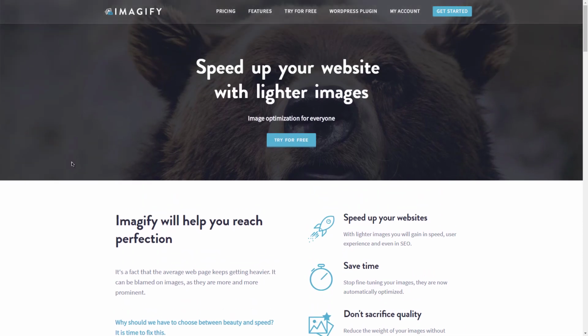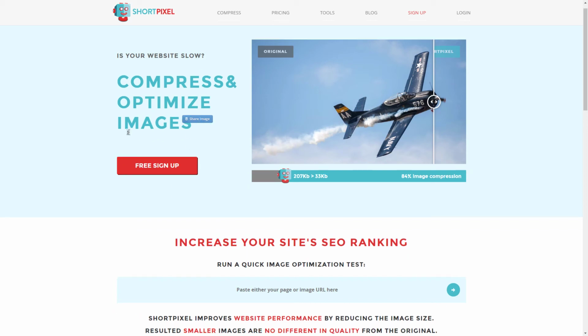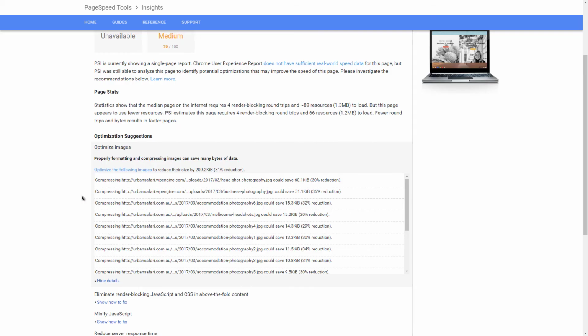Both of them have free versions of their plugins which you can install. They give you a monthly quota of images that you can compress, and the plugin compresses them automatically as you upload them to your WordPress media library. So it's kind of a seamless experience using them. And you can also go back into your media library to optimize your existing images. So this section of the performance report would go away.